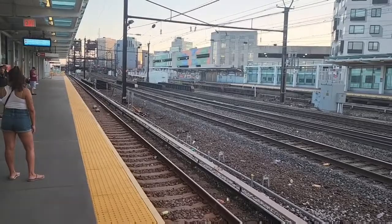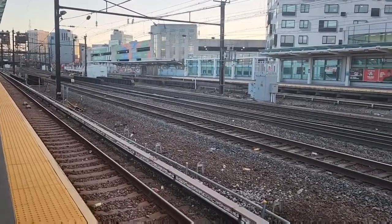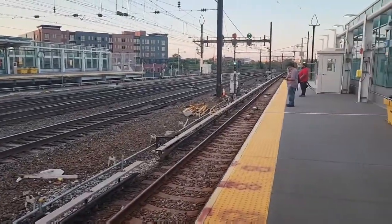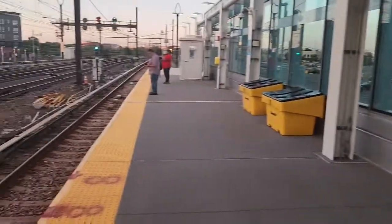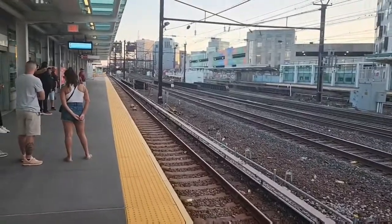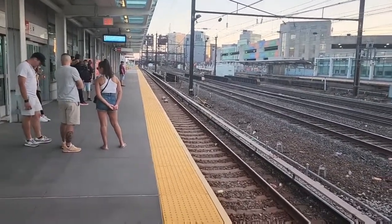Alright, it seems like another train is coming in a minute. Okay, we see a train. There's a train actually coming.